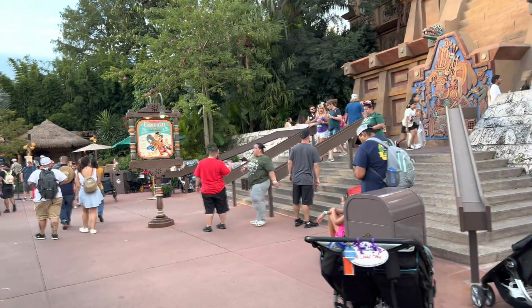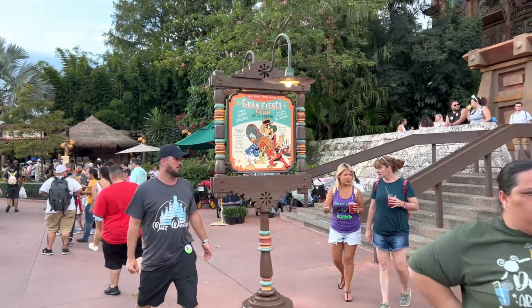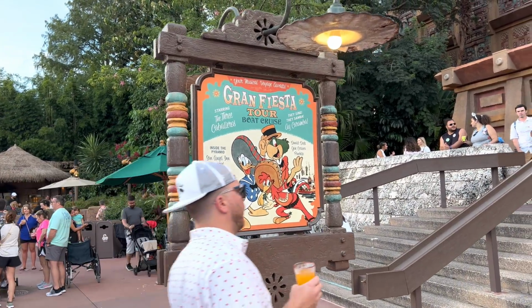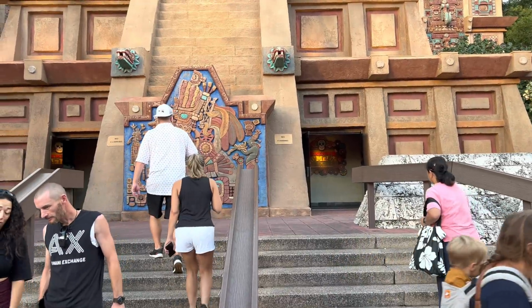So we just got to the Grand Fiesta Tour. It's only a 5-minute wait, so we're going to jump on. It's a ride suitable for Jude. It's in the air conditioning, nice and cool as well. As I've mentioned, Epcot has plenty of rides that are suitable to take the babies onto. So we're going to head on to Grand Fiesta Tour now before heading to Frozen.